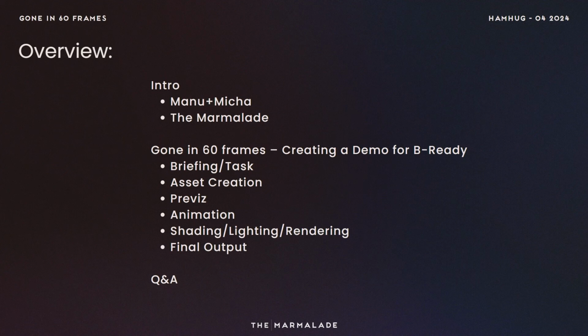We had a brief speech about the Marmalade, and then we will go to our presentation where we took one job as an example to explain how we do things here procedurally in Houdini.